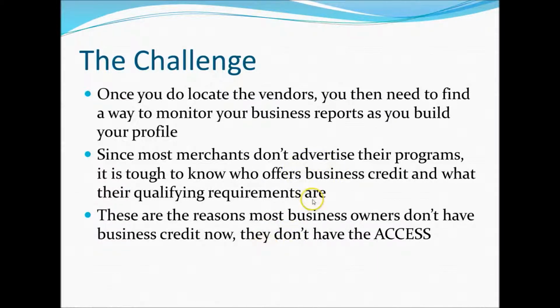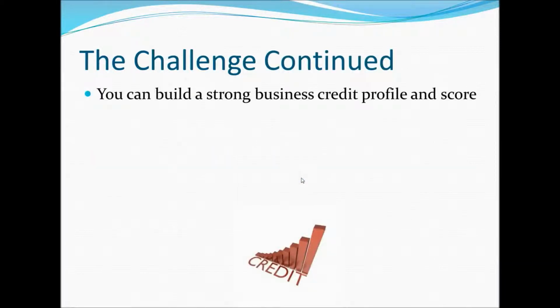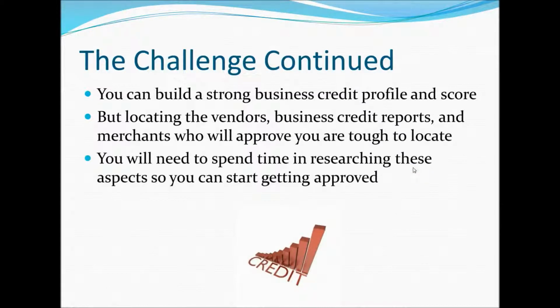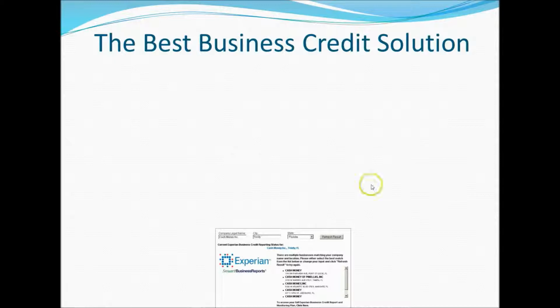And those are some of the main reasons that business owners don't have access to business credit. The truth is they don't know where to go for vendors to get an initial business credit profile and score. And once they have that, they don't have any clue how to get approved for, or which merchants to apply for, to get the actual business credit. Now, you can build a strong business credit profile and score, but again, locating the vendors, the business credit reports, and merchants who approve you are tough to do. And you'll need to spend time, and this is going to take you some time, to research all these aspects so you can actually start getting approved for business credit.